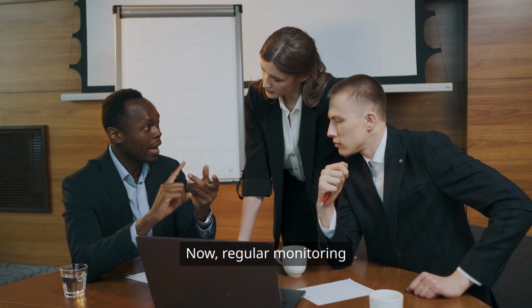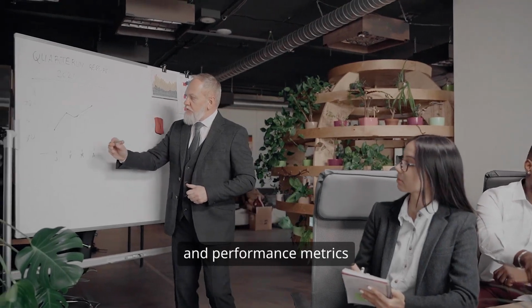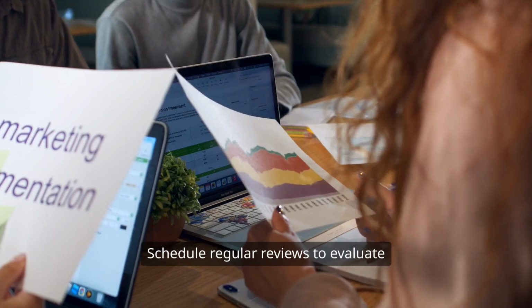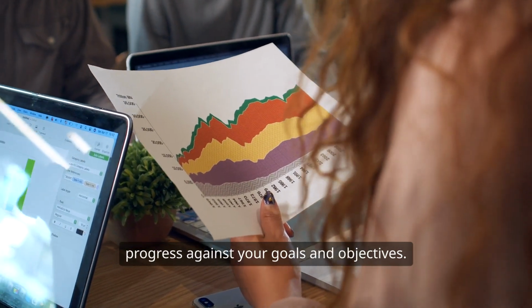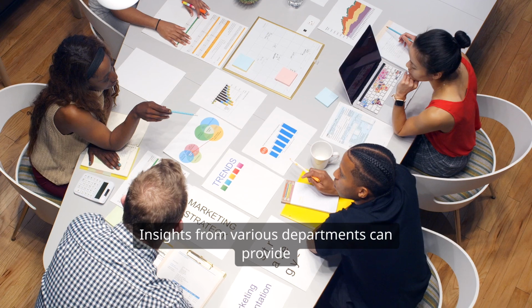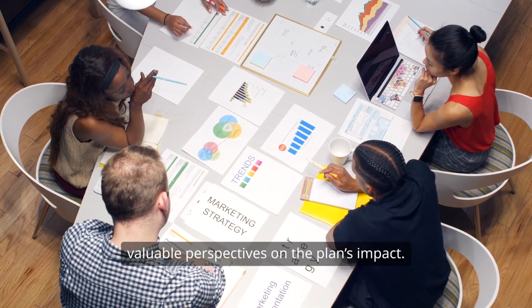Now, regular monitoring and review are crucial. You need to track those KPIs and performance metrics to assess how well the plan is working. Schedule regular reviews to evaluate progress against your goals and objectives. And don't forget to establish feedback loops. Insights from various departments can provide valuable perspectives on the plan's impact.